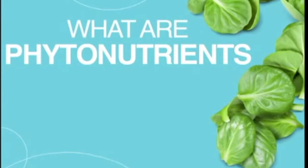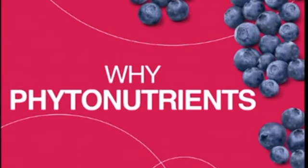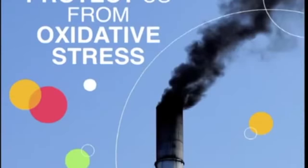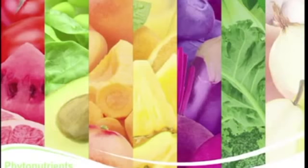Now, a subcategory of micronutrients that doesn't get the attention it deserves are phytonutrients. Let's discuss what these are. Basically, phytonutrients are chemical compounds found in plants that have special functions in the body, including acting as antioxidants. Why are phytonutrients important? Some phytonutrients have antioxidant properties that protect our body from the harsh effects of the air we breathe, creating something called oxidative stress. Where can phytonutrients be found? Let's find out. Different colored plant-based foods have different types of phytonutrients that have a variety of health benefits.